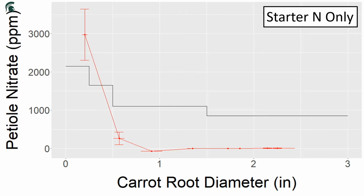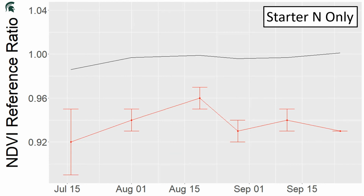For context, this is the petiole nitrate concentration for the treatment with no top dress N. The concentration quickly falls below the black line, which is the minimum threshold for triggering a top dress, and as it never gets a top dress, it stays low. This is the NDVI tracking for the same treatment with a very similar pattern. It's consistently below the threshold, meaning it should get a top dress, but again, it never does.